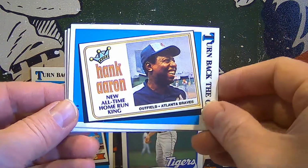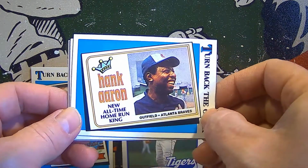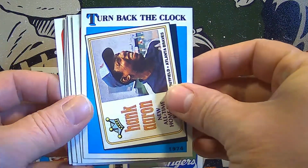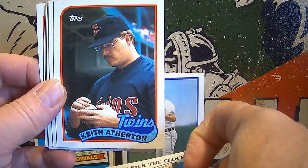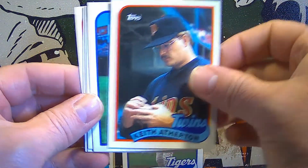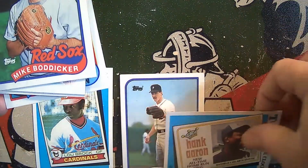This says new all-time home run king, and I'm a firm believer that he is the current all-time home run king. Barry Bonds does not get an asterisk. He gets removed from that list in my book. Keith Atherton. We're going to put Hank Aaron up here with the Hall of Fame folks, right there.